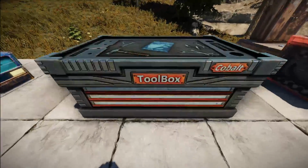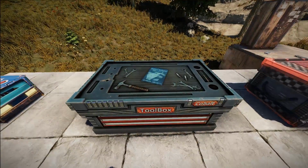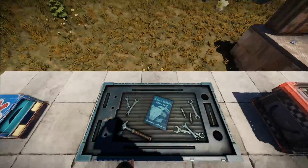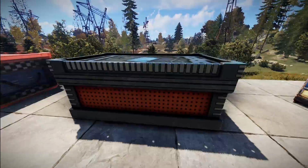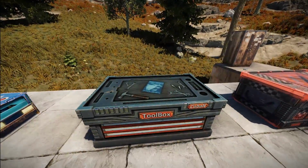Then over here, we've got a toolbox made by Cobalt, it would look like, and it's always nice when the artists actually make the theme go with it. That's always a plus. And up here you'll see a bunch of mechanics tools, some spark plugs, and everything. It's all set for that car update kind of thing. Definitely a nice, clean looking box for sure.